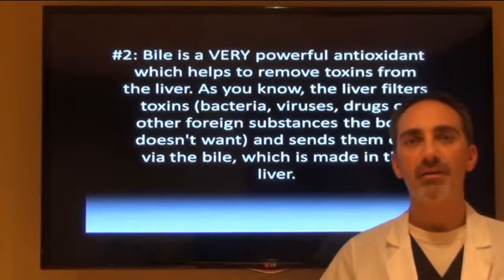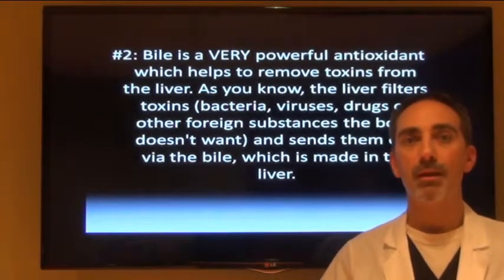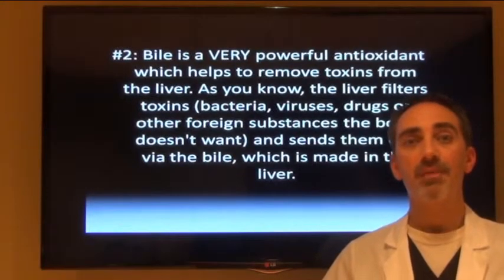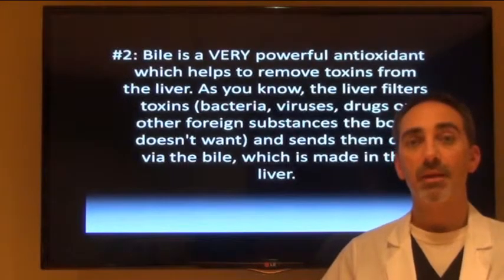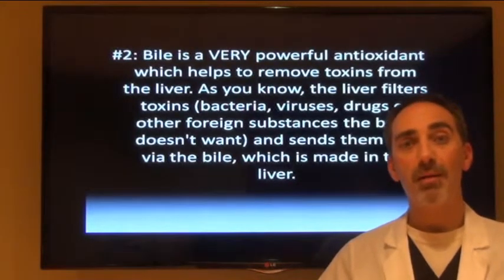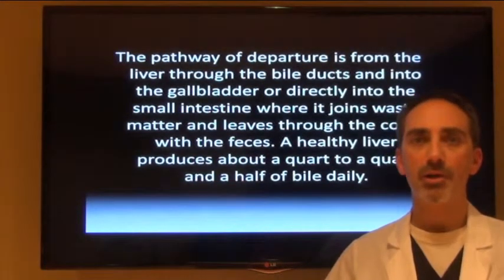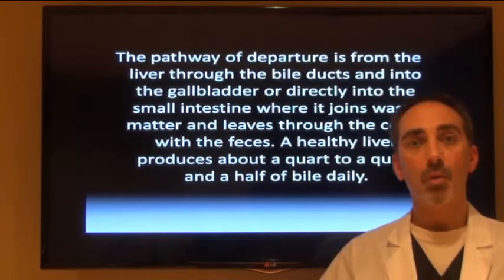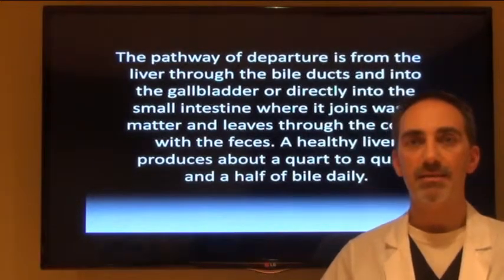Number two, bile is a very powerful antioxidant which helps to remove toxins from the liver. As you know, the liver filters toxins like bacteria, viruses, drugs, or other foreign substances that the body doesn't want, and it sends them out via the bile, which is made in the liver. The pathway of departure is from the liver through the bile ducts and into the gallbladder, or directly into the small intestine, where it joins waste matter and leaves through the colon with the feces.